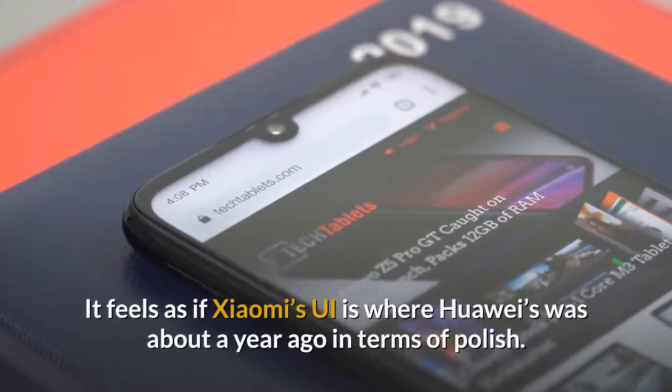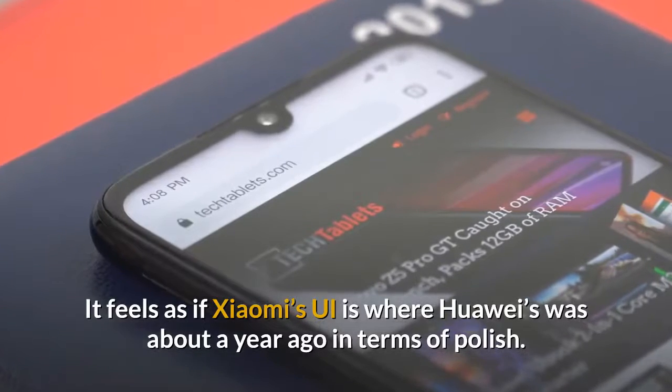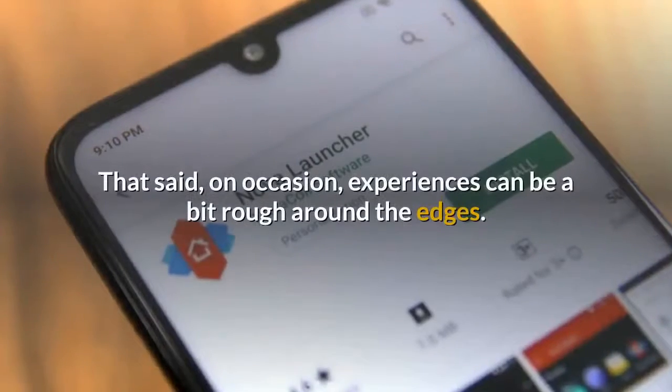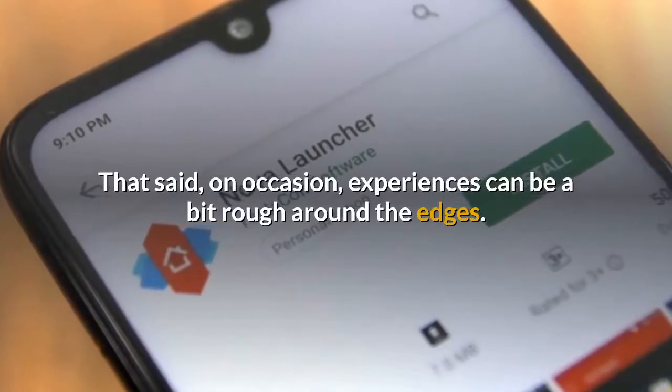It feels as if Xiaomi's UI is where Huawei's was about a year ago in terms of polish. It's totally usable, stable, and some of the unique touches are handy. That said, on occasion, experiences can be a bit rough around the edges.